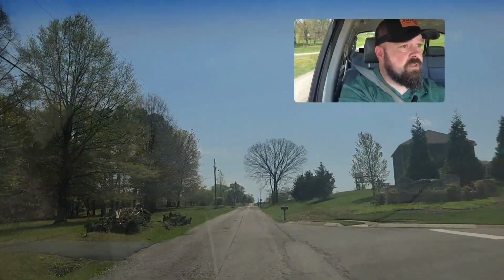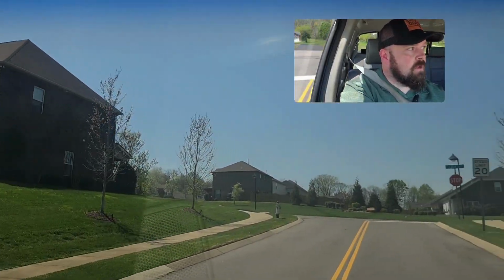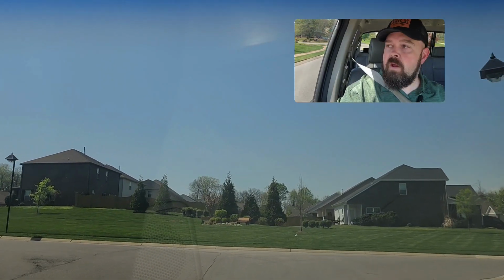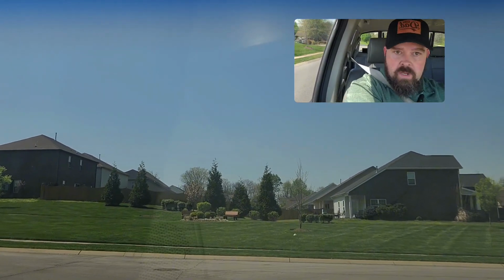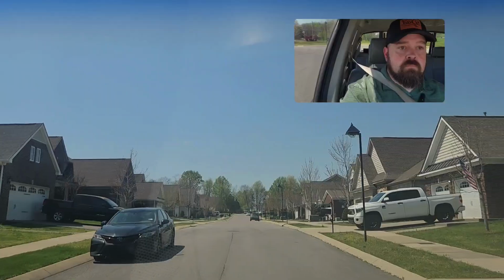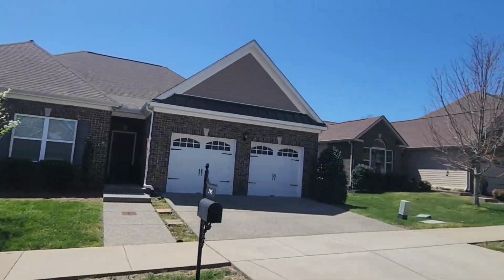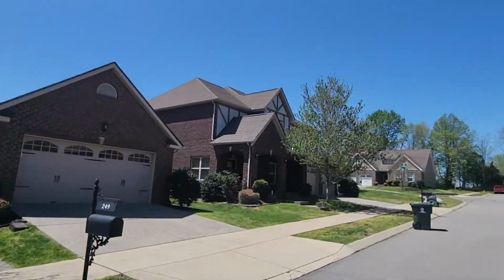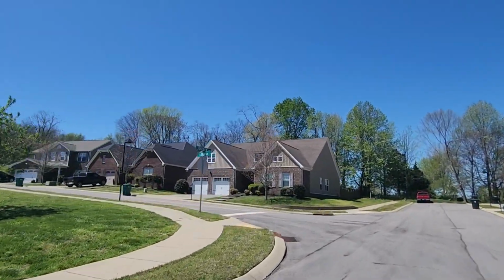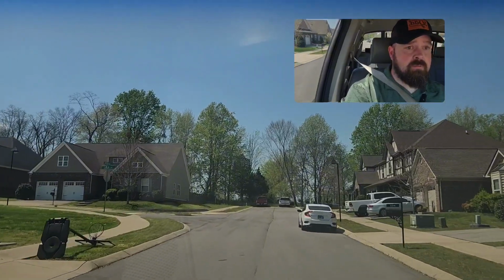This is Settlers Ridge. This is a pretty nice neighborhood. It's not that big, but it's not bad. The homes are fairly close to each other, but these are cute houses, y'all. This is a really good neighborhood. HOA fees are not too bad. I think it's about $45 a month. Most of the homes are around 3,000 to 4,000 square foot. They are a little bit on the pricier side, roughly around the 500 to 600 range.